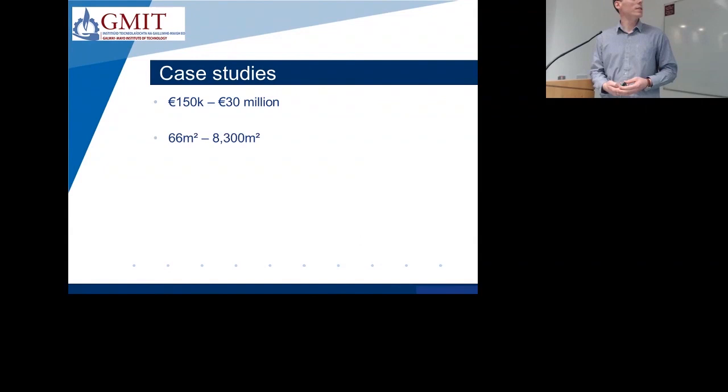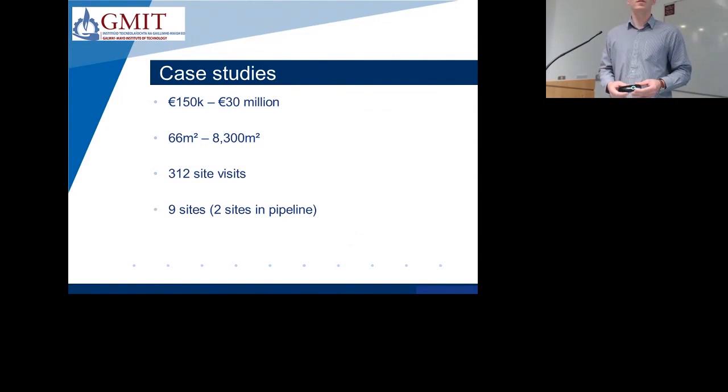In total, we've done 312 site visits, and a site audit was carried out during each visit, so there's been 312 resource efficiency audits carried out, so that's where the data has come from for this presentation. Nine sites to date, with two more sites in the pipeline. One is the multi-storey car park in UCHG, and the second is the mental health unit also in UCHG. So 19 months completed so far, and another 6 to 8 months ahead of us for the case study part of the research.